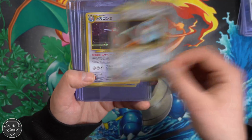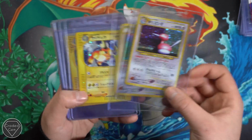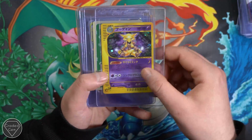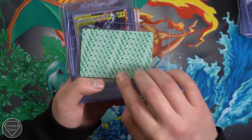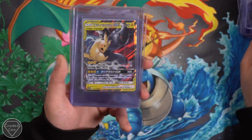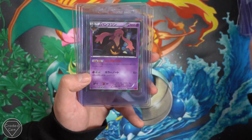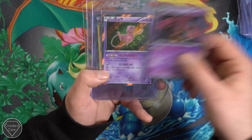Erica's Clefairy, Erica's Dragonair, Porygon 2 from Neo Revelation and the Blissey. Then have a Raichu from E1, Alakazam as well. A really cool Mewtwo, that's the greenback version this time around. Pikachu and Zekrom GX fighting together. Shining Mew. Then we've got some really cool promos actually now.